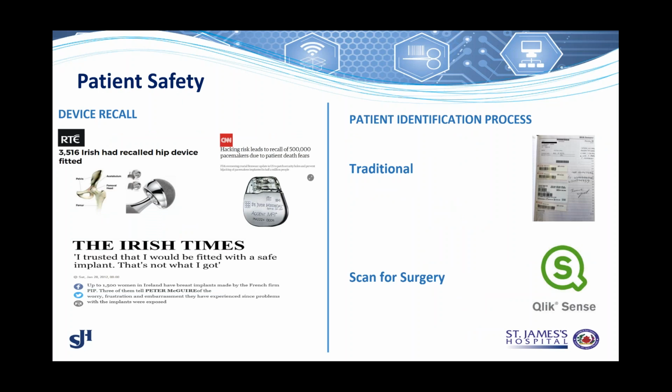In terms of patient safety, we identified at the beginning that we could significantly improve our process for recalling. Ireland hasn't been immune to some of the large-scale recalls that have happened in the past few years. In the case of the Dupuy hip scandal, we had 3,500 hips recalled. There are also other high-profile recalls in the past 12 months across pacemakers, and another big one with breast implants, of course.